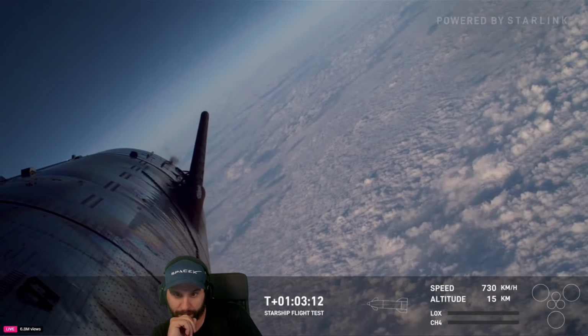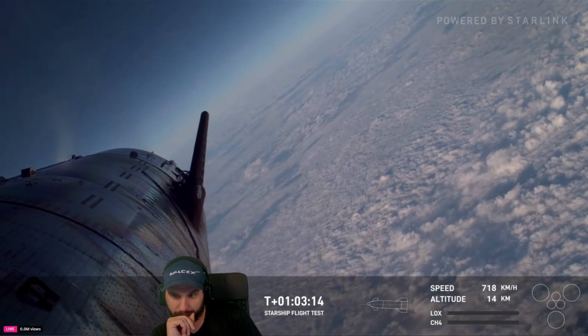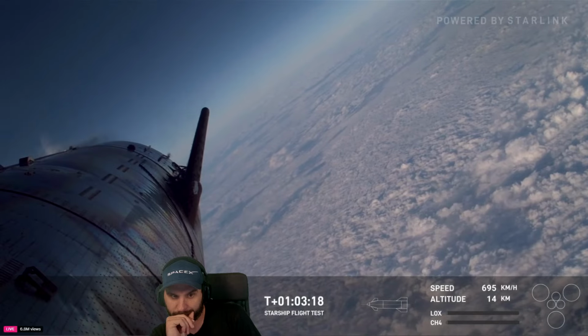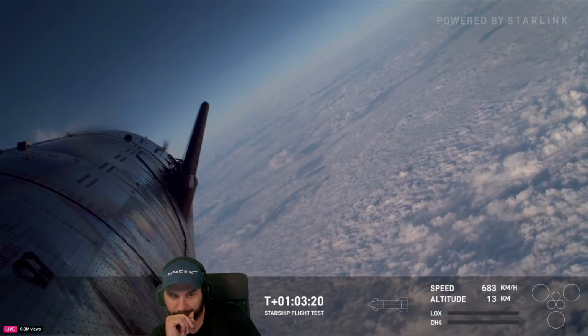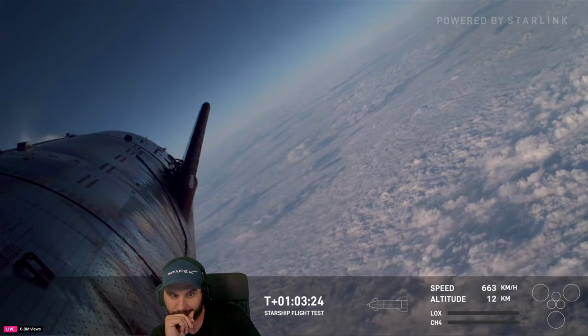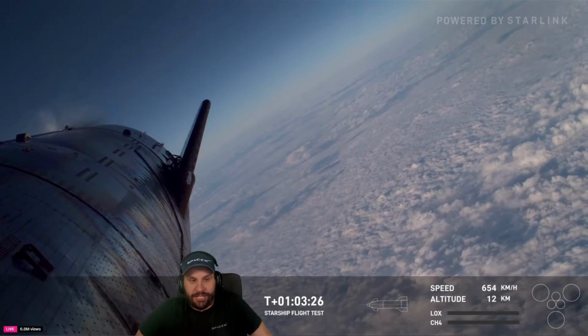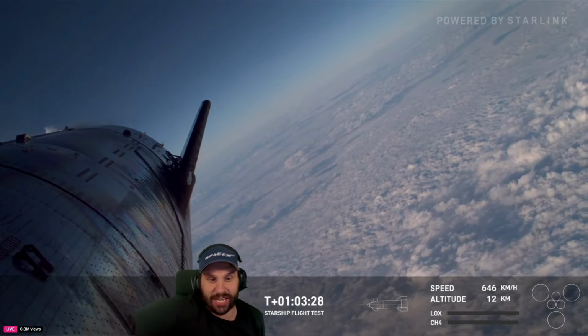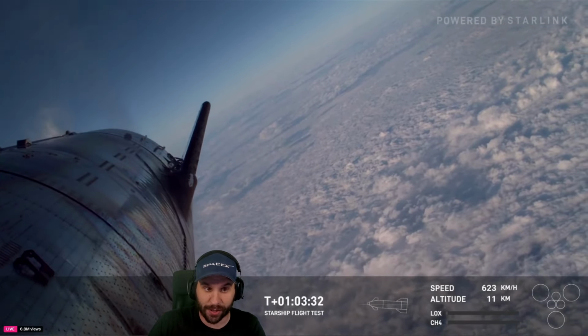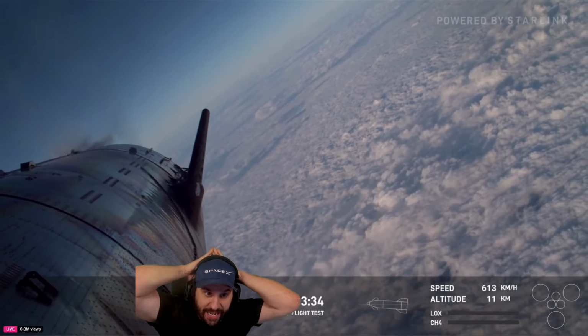This is when we're moving slower than the speed of sound. You can see that nose slowly start to tip down. We're going to try and maintain flap control the whole way, but we are just a couple minutes away from hopefully doing a landing flip. This is sketchy. The vehicle is going to get very aerodynamically unstable with the nose like that. Oh, please stay together. Please stay together.